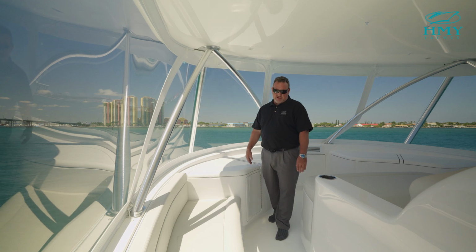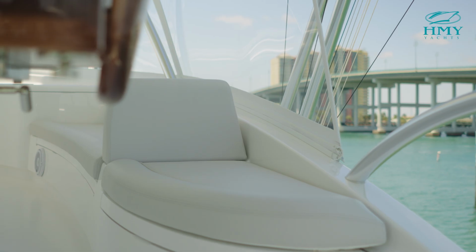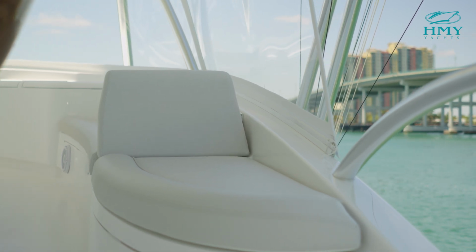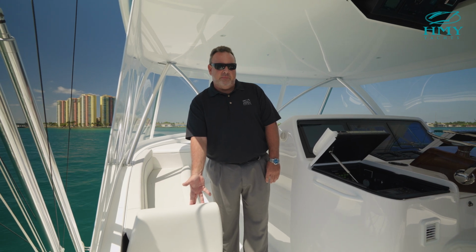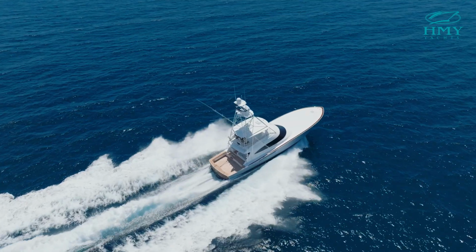On the port side is another bench seat with rod storage below. So all the way aft is a new flybridge jump seat backrest. Typically in the past we've done teak ladder backs, but this is a little more low profile, a little bit better cushion, and does have a nice slick flow to it.